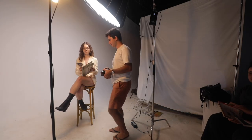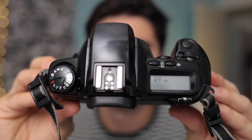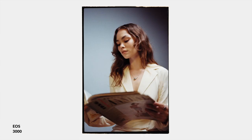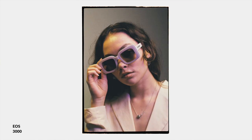I found that I quite like the images just a little bit overexposed. I was metering at ISO 64 on my EOS 3000, and metering at 64 ISO on my SLR was a bit tricky, because that's not much light. And in that studio scene, we were using continuous lighting that at times wasn't bright enough. And whilst the images that I shot a little bit underexposed still look cool, I personally don't really want to go for that look.